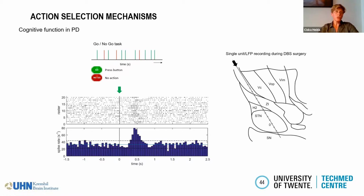So this is a go, no-go task. A go means the patient has to press a button. A no-go means that no action should be taken. This is a recording done during surgery, inside the STN, showing the activity increasing in relation to a go response.